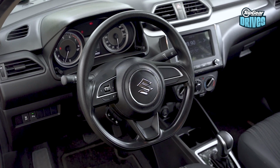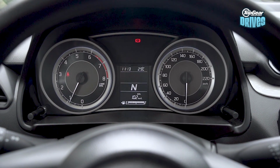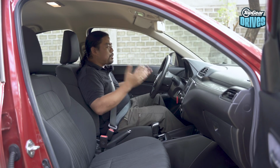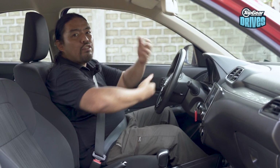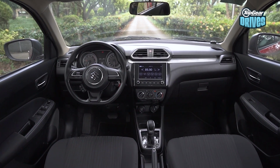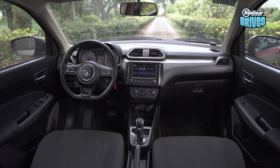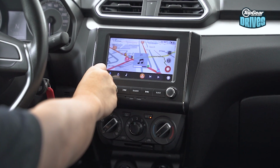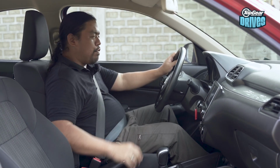I love this small, flat-bottom, sporty steering wheel. I love the double binnacle gauges. I love the whole feel of the interior where it wraps around the driver, but it feels like something designed from before the smartphone age. The only concession to modern multimedia is this small 7-inch touchscreen. You do have Apple CarPlay and Android Auto, and it is pretty snappy and easy to use, but you can tell it wasn't designed with that in mind first.